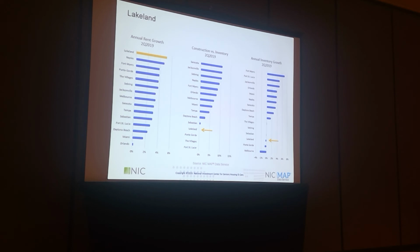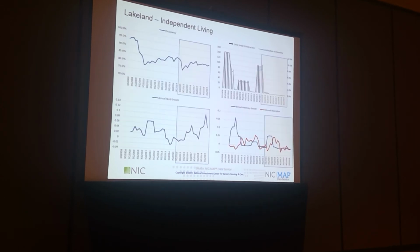Certainly, in that middle chart, construction versus inventory, it's almost nil with regard to Lakeland, and annual inventory growth is in negative numbers there. If we look at the top left-hand chart, which is the occupancy rate, we see Lakeland having occupancy that slightly trends upward. Where I've got the boxes is the time frame and time series that we've been looking at. We see that there's been almost no new construction, which has allowed those units that were recently added to be absorbed in the market, which, as you can see, allowed rents to grow at a pretty good pace. So those are some reasons, if you're looking at the market fundamentals, as to why either occupancy rates have grown or rent growth has occurred.